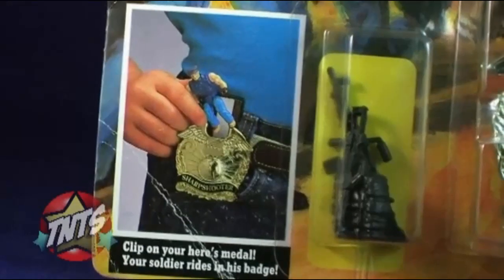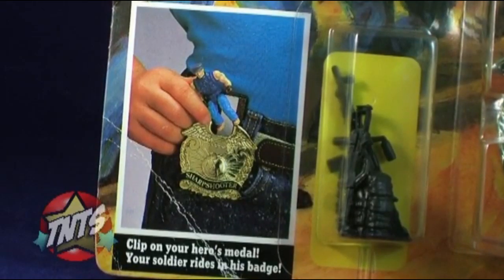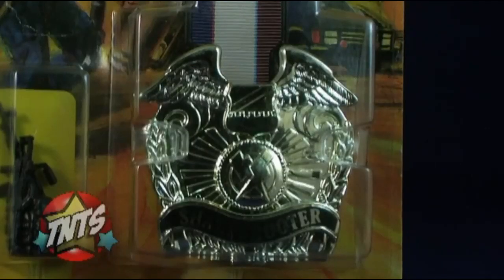Each tiny action figure included a matching badge that doubled as a carrier for the action figure. The badge had a small clip on its back so that kids could then clip it onto their belt or even their shirts. It doubles as both a role-play toy and a miniature carry case for their Men of Metal action figures and their accessories. It's actually a pretty cool little concept.